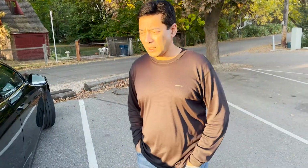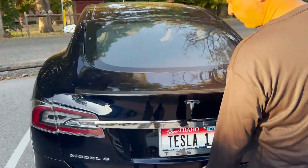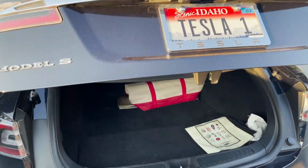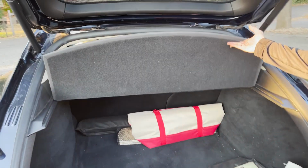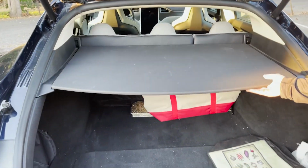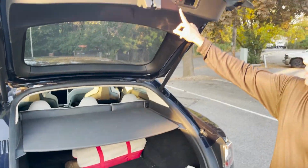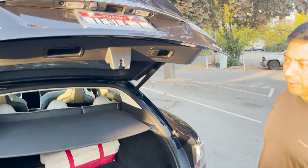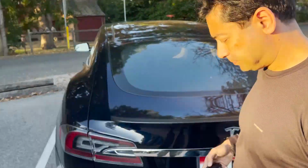How about hatch and trunk space? The hatch and trunk space is all very good. These cars have been incredible in terms of how much volume space, and in fact, the front trunk, for example, because this is a rear drive only car, so it has a fairly large front trunk as well. We can look at that.